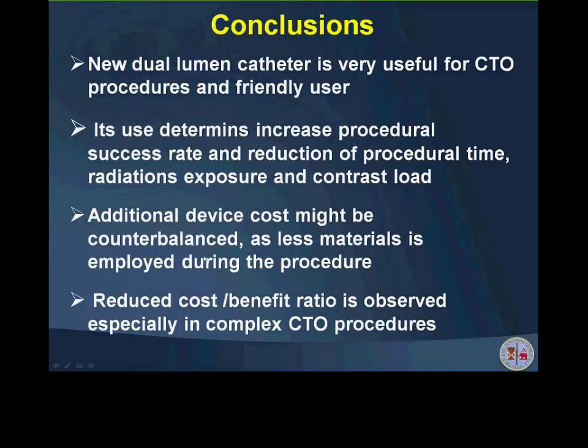And I really say that not only is less material employed, but better performance and a better result of the actual procedure is obtained, making sure that your wires are very close to the antegrade dissection reentry planes or in the true distal lumen pathway. Of course, this at the end gives you reduced cost and a better cost-benefit ratio, especially in complex CTO procedures. In my experience, I'm using these devices more and more, and I'm finding this device very important, especially for the retrograde approach, but not only, also for the antegrade approach in the case of antegrade dissection reentry mode and bifurcation distal branches.